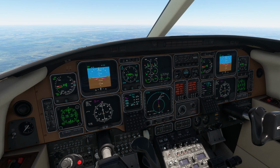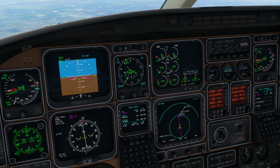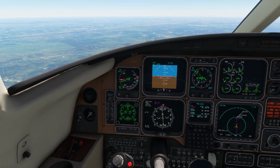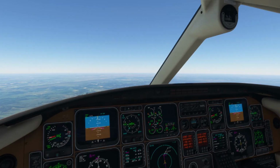Anyways, we're getting pretty close now to our initial approach fix. We still got 23 miles to go. So I'll pick it back up coming over said fix, and we're going to start preparing the aircraft for landing. I'm going to try and get it fully configured before CROAK: 120 knots, gear down, flaps and forward wing extended, so that we can fly down at the proper vertical rate to try and be as close to on profile as we can. So, yeah.